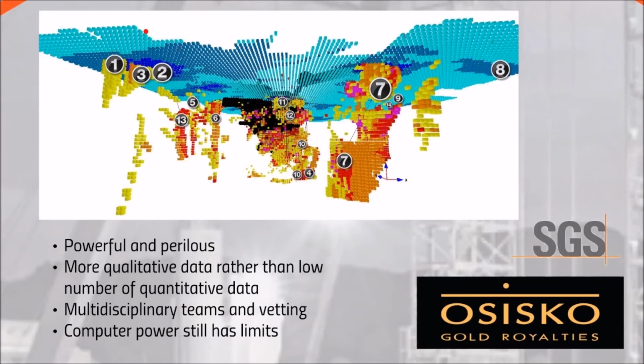We're going to see a trend towards more qualitative data. So like handheld XRF, I want to have handheld XRF on everything all the time. It's cheap and easy to do, so let's have more of that. We should have multidisciplinary teams. There are very, very few geologists that know machine learning, and very few machine learning people that know geology. So bring everybody towards the center, but at least you need one that knows a little bit of each.